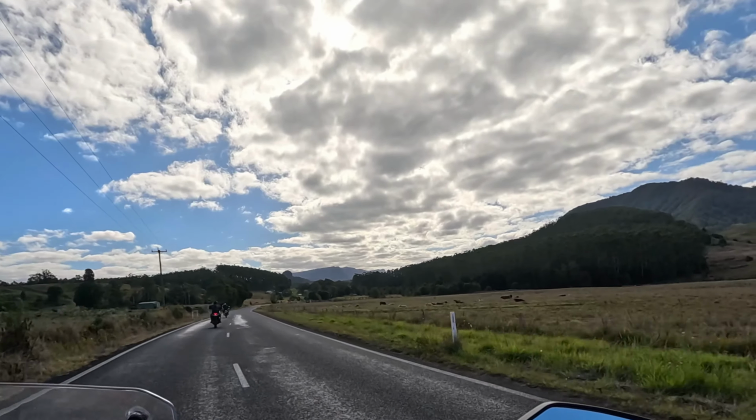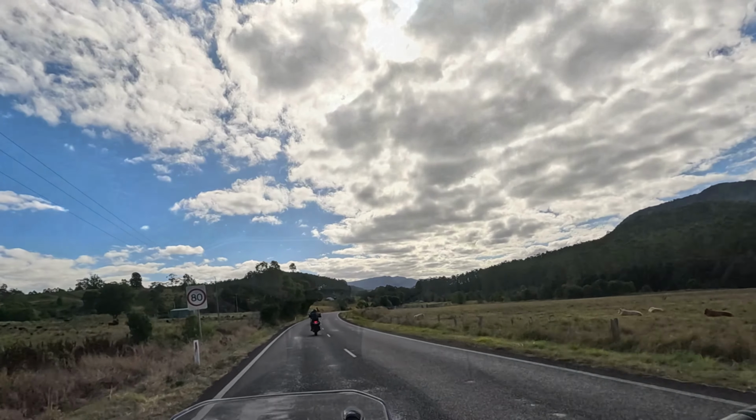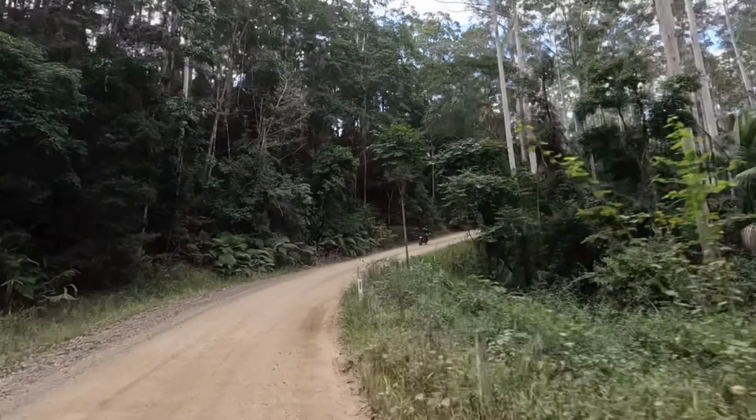The traction control turning on is a little bit annoying, as is the stalling, but maybe that's just me needing to get used to the bike, and maybe we can fix that with a firmware upgrade. So yeah, so far so good.